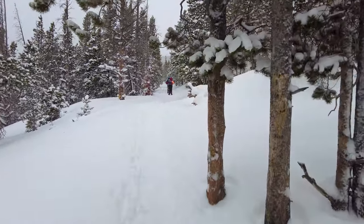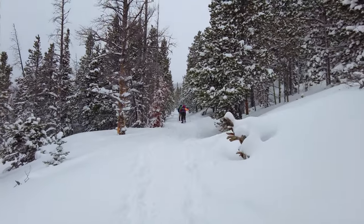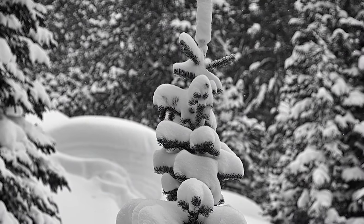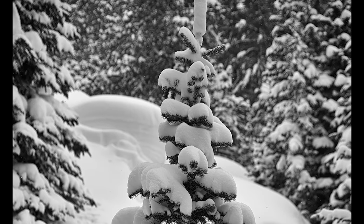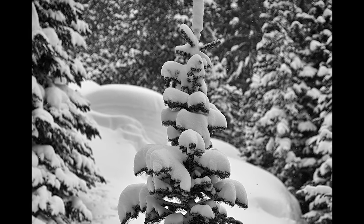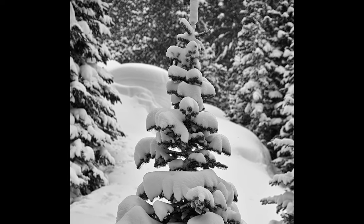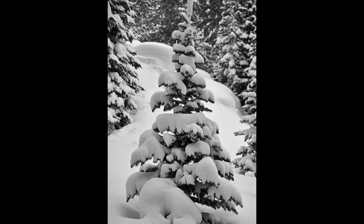Walking through the forest buried in freshly fallen snow, I made many stops to photograph trees like this one, covered in a picturesque layer of white. I found that many of my winter photographs end up looking their best when converted to black and white, and so most of the photos I captured on this day would end up in monochrome.